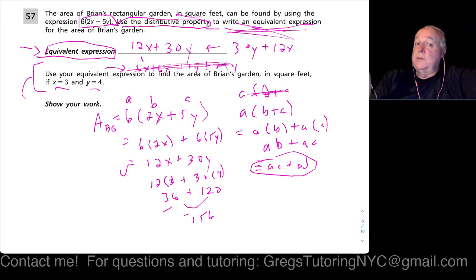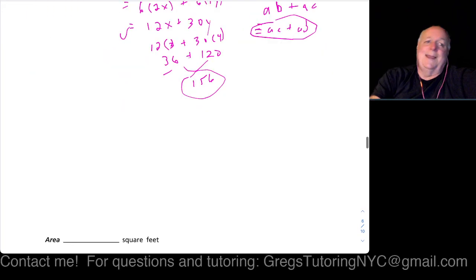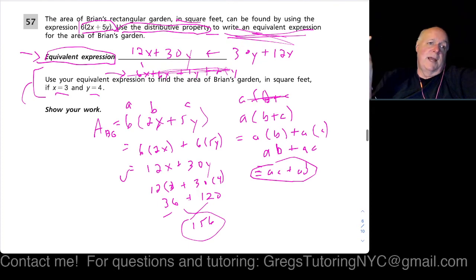There's no units to this question, so it probably just has an underline with nothing else there. Okay, it's square feet. Oh, well, yeah, actually you told us that. And again, there was no unit conversion. All we're doing is taking that algebraic distributive property and applying it. So this is about algebra. It's about using the distributive property, and it's about substituting values properly.